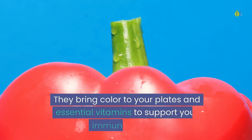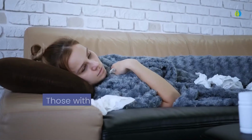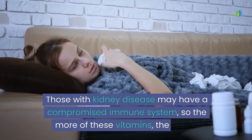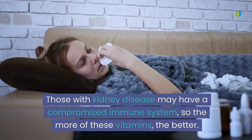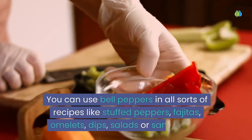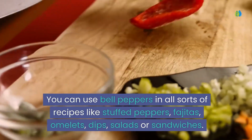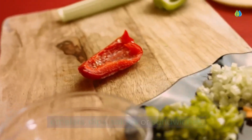They bring color to your plates and essential vitamins to support your immune system. Those with kidney disease may have a compromised immune system, so the more of these vitamins, the better. You can use bell peppers in all sorts of recipes like stuffed peppers, fajitas, omelets, dips, salads, or sandwiches.